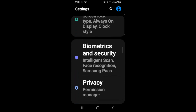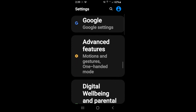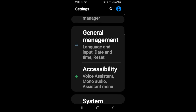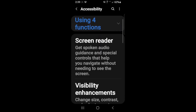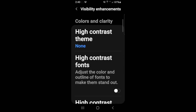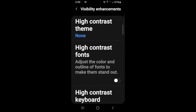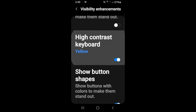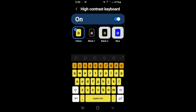So we're first going to go to accessibility, and just notice, as you can see, all of my font on my phone is already very much enlarged. So we go to accessibility, and we'll go under visibility enhancements because that's what I have mostly turned on. As you can see, I don't have any high contrast themes on. I do have a high contrast keyboard. So this is what my keyboard looks like.